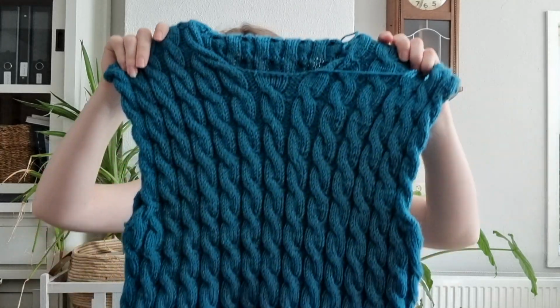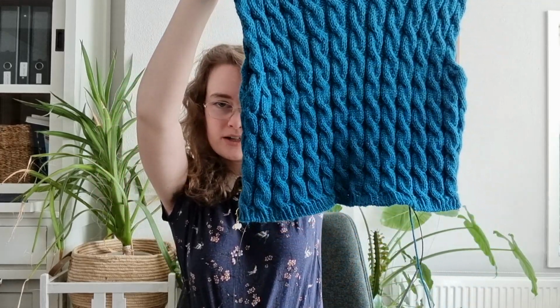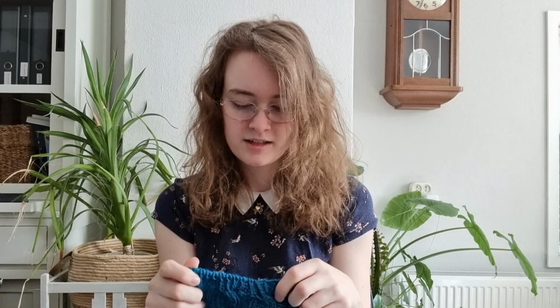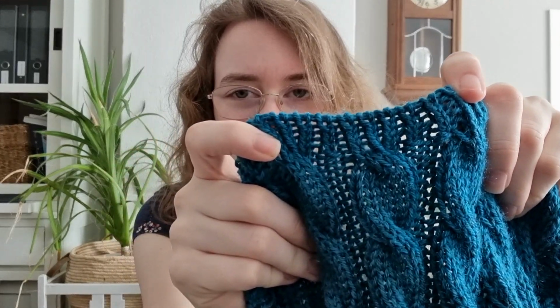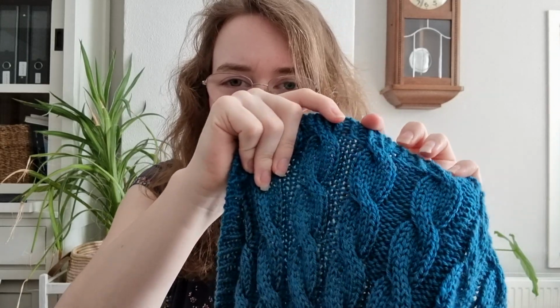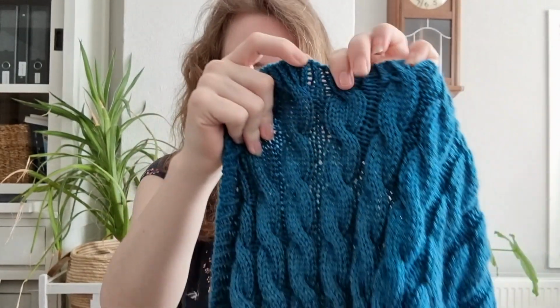This is what it looks like now. As you can see, the body's pretty long, but we love that. And the ribbing is actually quite short on this pattern. And first I wasn't really sure what I thought of it, but I've come to love it. This is what it looks like. I don't know if you can see properly. Let me put my hand behind it. This is what it looks like, and then you have the tubular bind off right here.